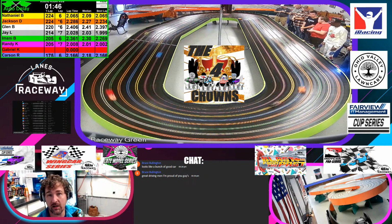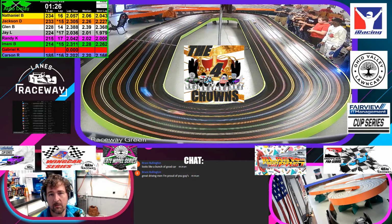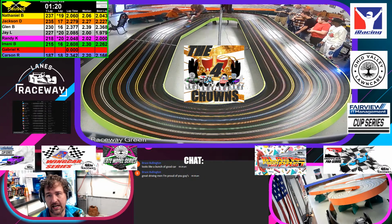Nathaniel Burden, your current leader, followed by Jackson with the same amount of laps, fighting back and forth. Glenn Burden in third place, all these guys in the upper 200 range. Jay Latham now down on Black Lane. Him and Randy Kirtley are going to be able to chunk out quite a few laps down low. 222 laps. We're going to start seeing Glenn Burden and Jackson on the upper side, probably falling off just a smidge from Jay and Randy as long as they stay out of wrecks.